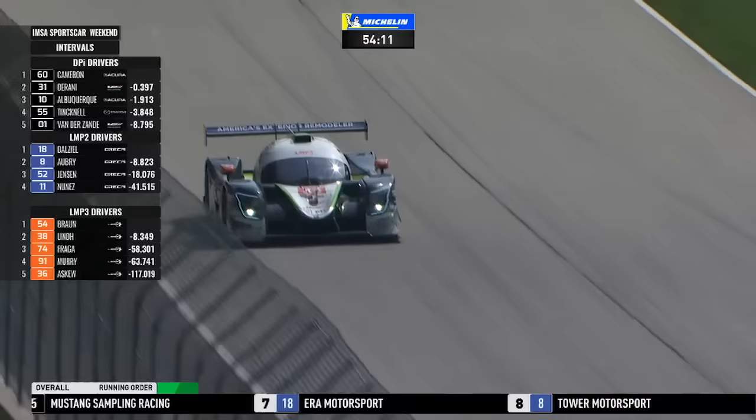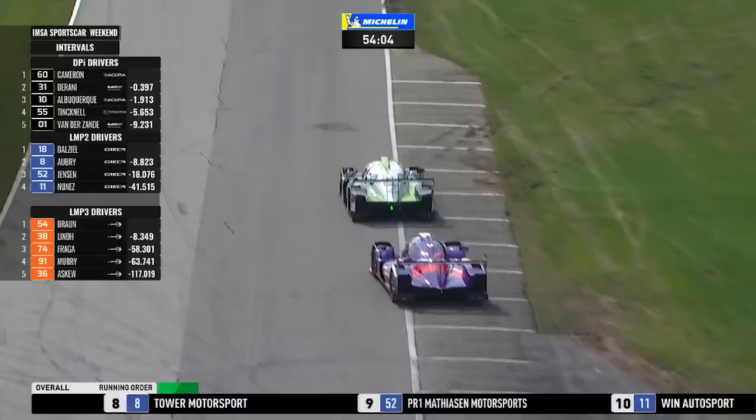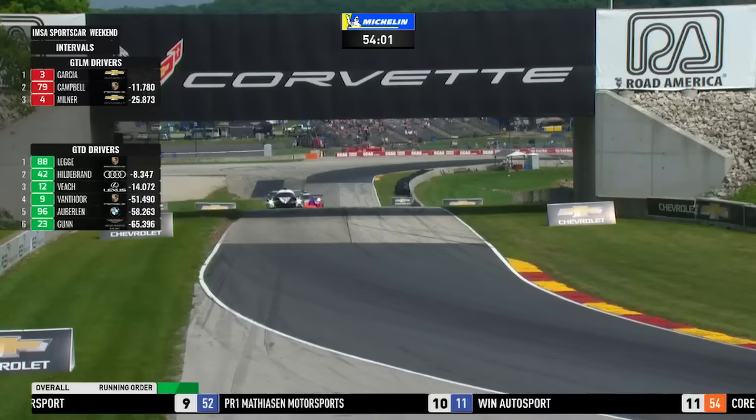He's actually been quite fortunate there, I think, Jeremy. But Oliver's a very good driver. He'll forget about that and knuckle down.